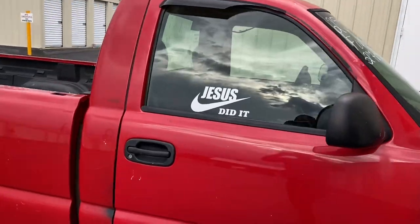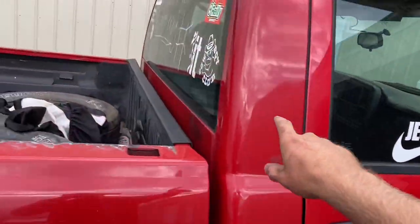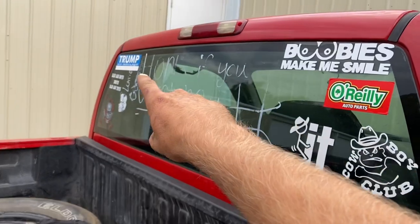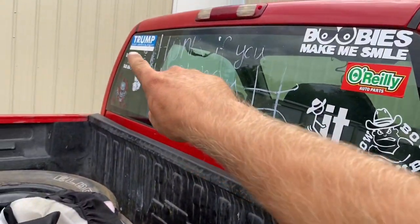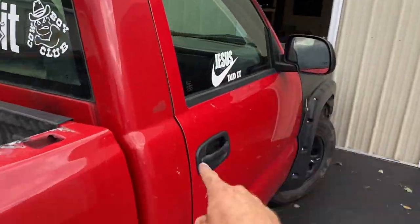I'm confused about what kind of person drove this truck. I don't know. What kind of person is this?